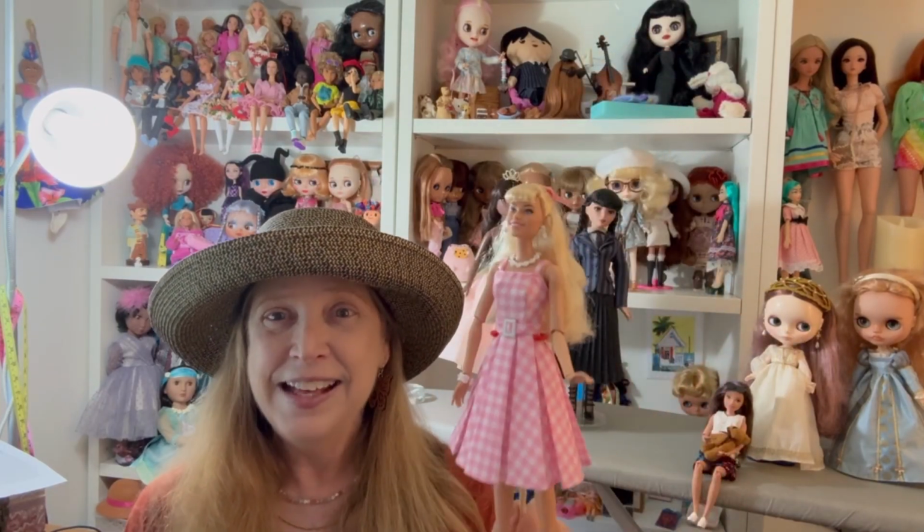Next up, of course, we have Barbie. Check Barbie out, okay? So I got this doll, I think, directly from the Mattel site.